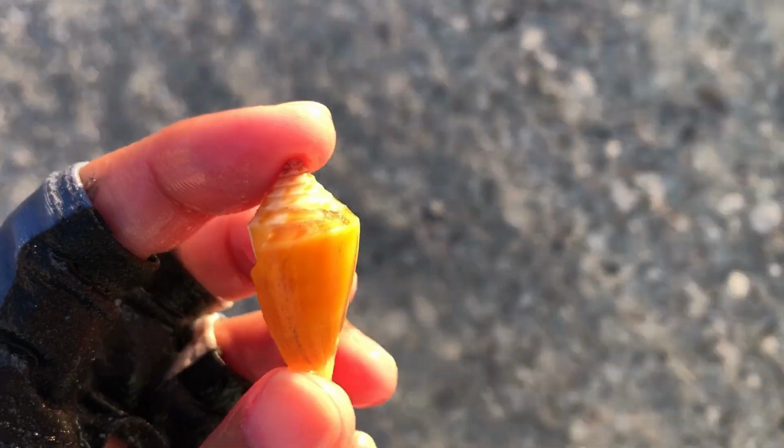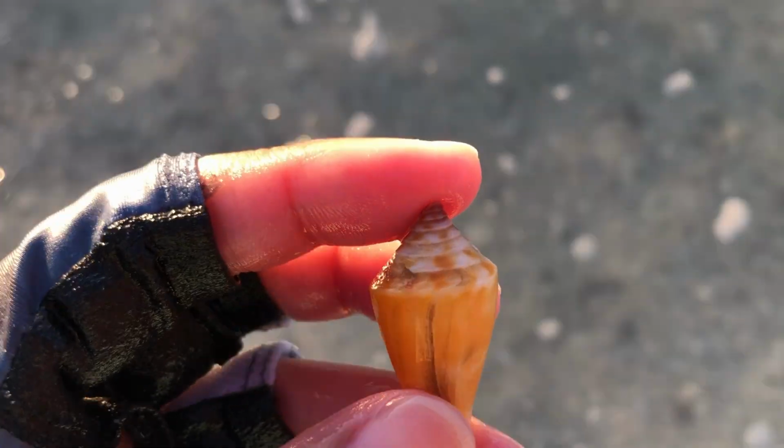What do we have next? Oh, I was trying to catch a Florida cone. That took a little bit of work.